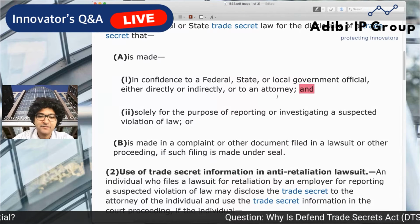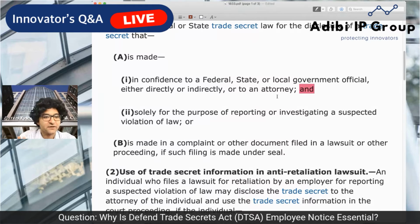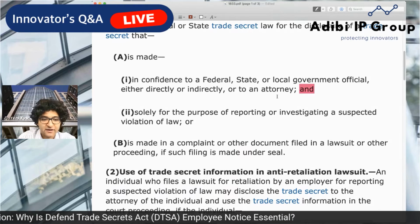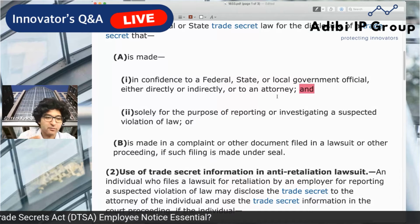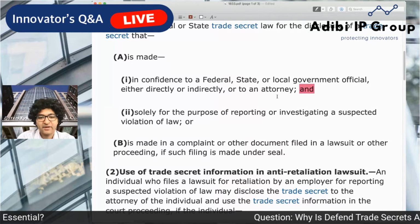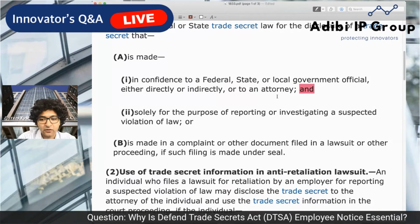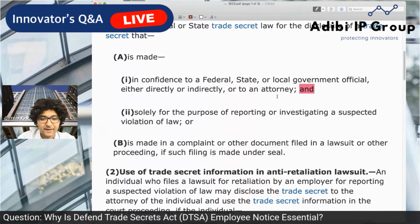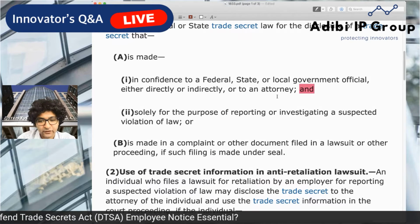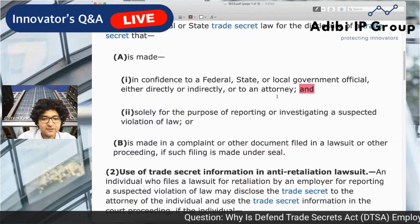So it has to be made in confidence, another fancy word for saying secret, right? So you can't shout it out or post it in a blog and then link the official to your blog post, right? That wouldn't be in confidence. So the disclosure is made in confidence to a federal, state, or local government official, either directly or indirectly, or to an attorney. Okay, so everything you tell your attorney would be in confidence. It's either directly or indirectly.